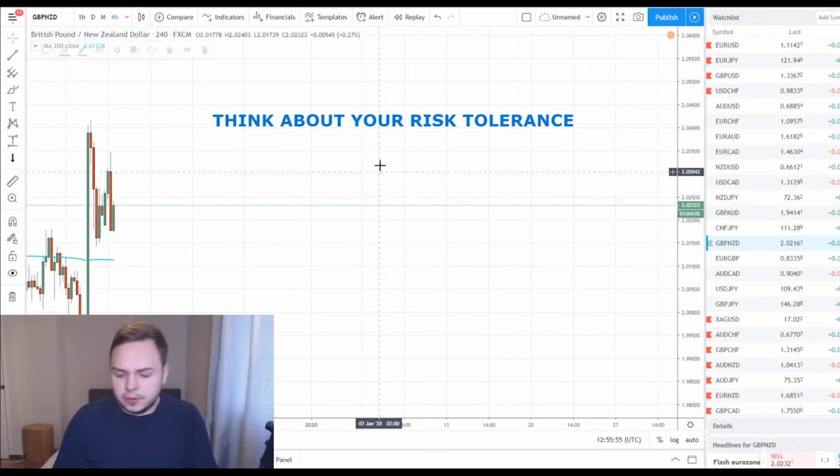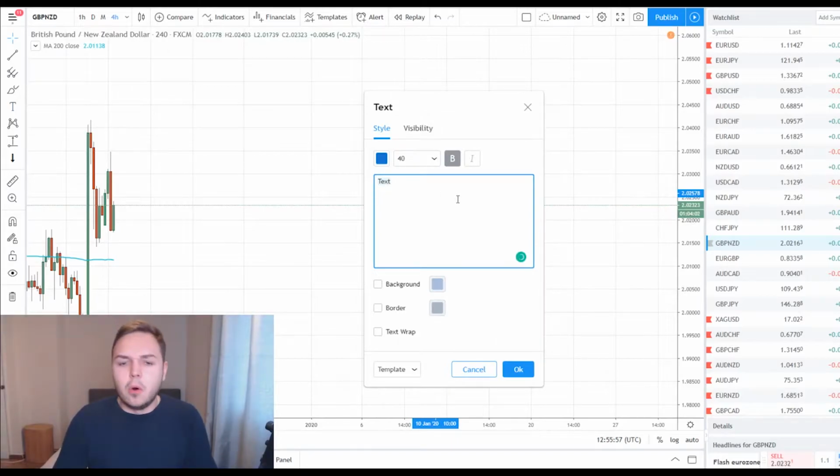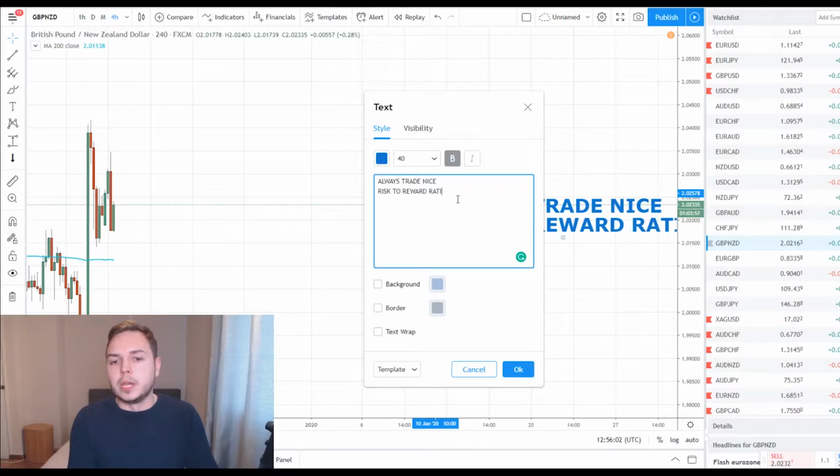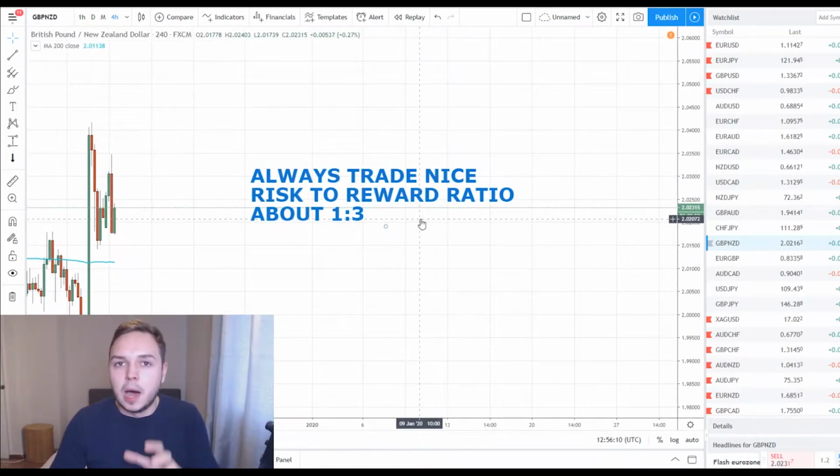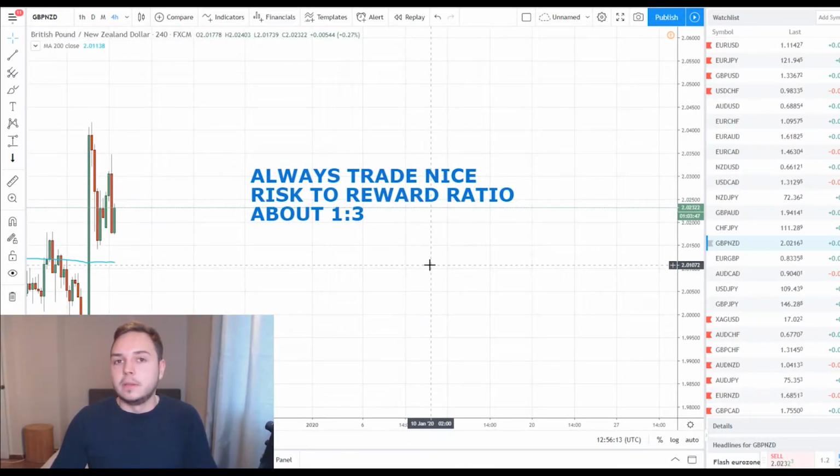So let's move on to the third tip, which is gonna be always trade a nice risk to reward ratio. 1-to-3 is the best one. Obviously everyone's trading 1-to-3. The minimum I would trade is 1-to-2 because even if you lose 2 trades and then you win 1, you recovered, you break even. And 1-to-3 is even better. You can trade and lose 3 trades, but as long as you get 1 right, you're recovered, you're breaking even, and then you get another 1-to-3 going and you're already making a lot of money.